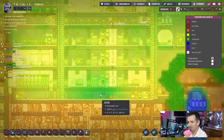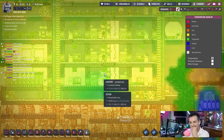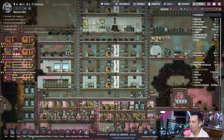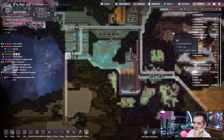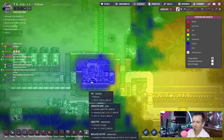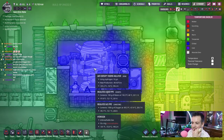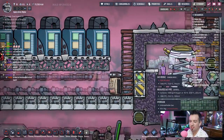God, look how cold this basement is. Space is 50 degrees. Holy shit. Yes, I have two of them. They're really small. Negative 100 degrees, negative 74 degrees Celsius.